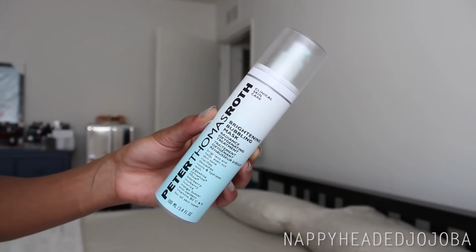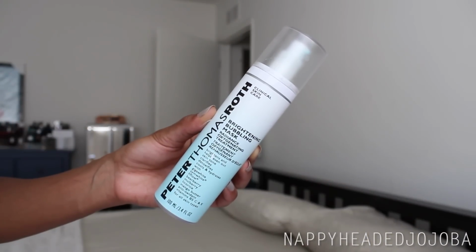The next brightening mask that I like is from Peter Thomas Roth. It is the Brightening Bubbling Mask Radiance Oxygenating Treatment. This one, I will admit, seems a little gimmicky because the way it works is you pump some out onto your hands and you spread it all over your face, and it immediately starts to bubble up and foam up on your face, and the little bubbles tickle, and it actually feels a little creepy.